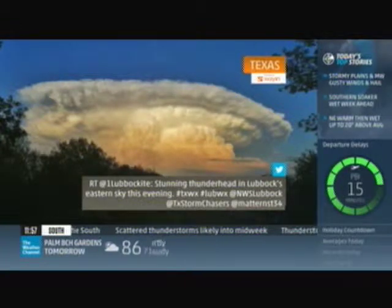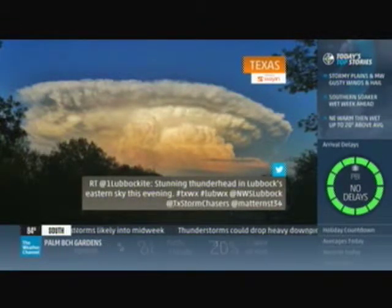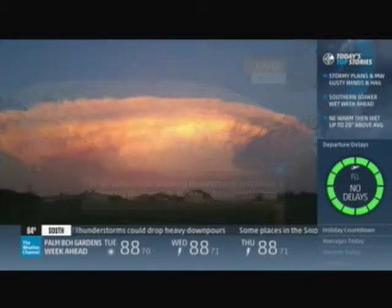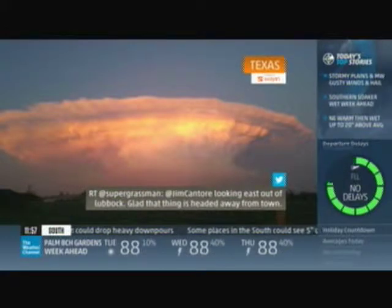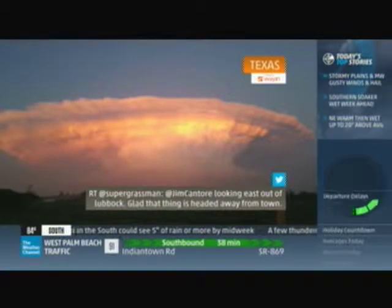Another view from the Lubbock area. These were storms from last night. And this is a great view from Lubbock. Luckily, you weren't hit that hard, but east of town, things were just raging. Yeah, some hail, some high wind. Look at the overall structure of this cumulonimbus cloud. You can see it lit up right there in the middle. That is just beautiful. That's also in Texas, that shot.